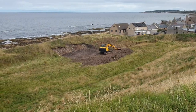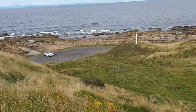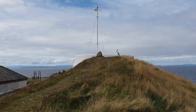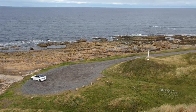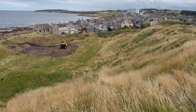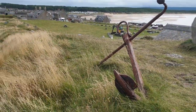Well, here's Burghead. But there we are. It's the visitor center, the white building. And there is a bit of parking down there. So yeah, Burghead is a medieval Pictish hill fort. It's right by the sea. Hopefully we're gonna find out more about it in the visitor center.